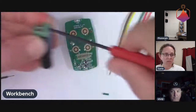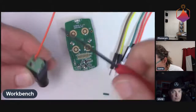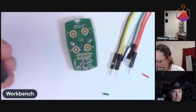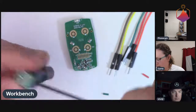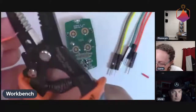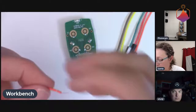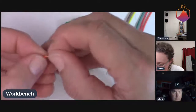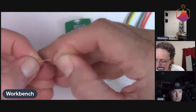So right now, while I'm talking to you, I'm just installing these in the terminal blocks. Maybe I need to strip a little bit longer on these because it seems like I'm not really grabbing them. So I'll just strip a little longer. But yeah, teaching some soldering classes and basic electronics classes is something that we've wanted to do for a while. And now with the new shop space, we finally have enough space to do that, which is exciting.